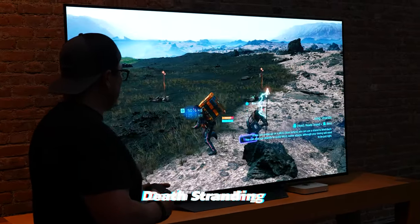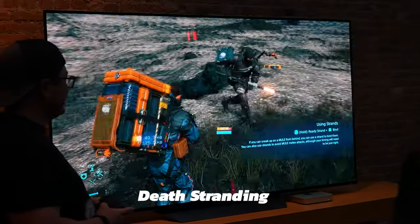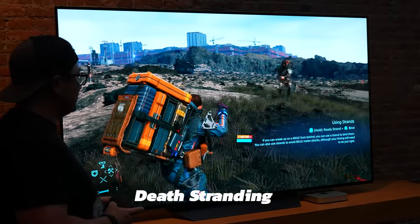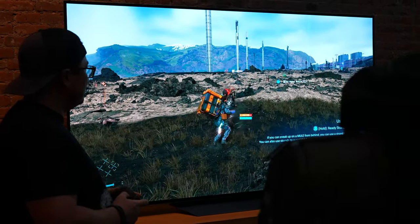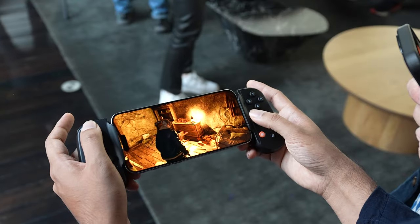Now, another game that I got to check out, but I couldn't really record because it was a really early beta, is Death Stranding. Now, it's available on the Mac, but you will be getting it on the iPhone, and it looks really good. But for me, personally, it's all about Resident Evil 4.